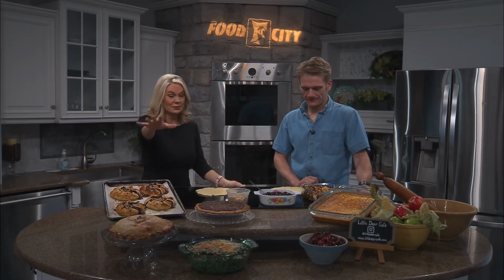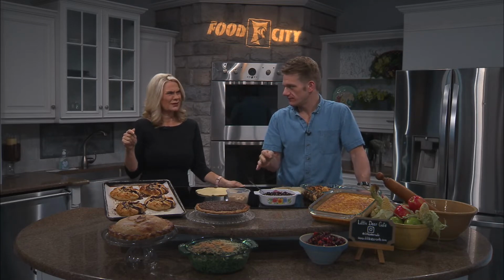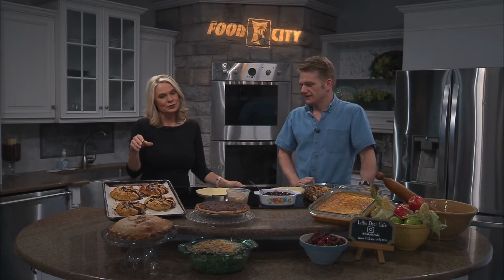All right, now we want to talk a little bit about desserts. You brought some of your different pies. Yes, this is a chocolate pecan pie, which is a little twist on a normal pecan pie. Just a little something different. And of course, the standard apple pie is very delicious.